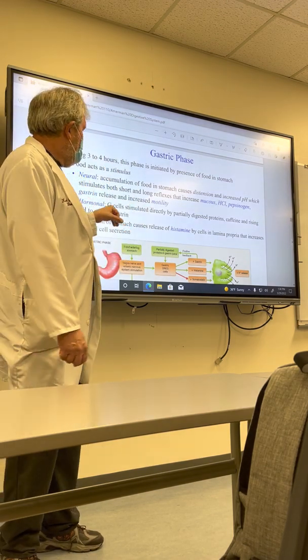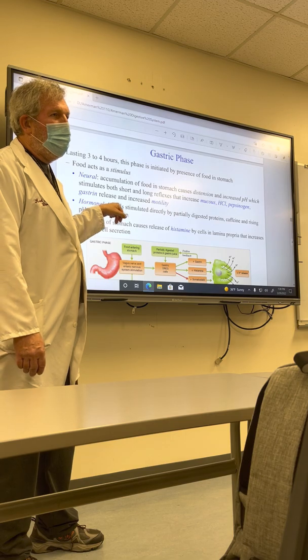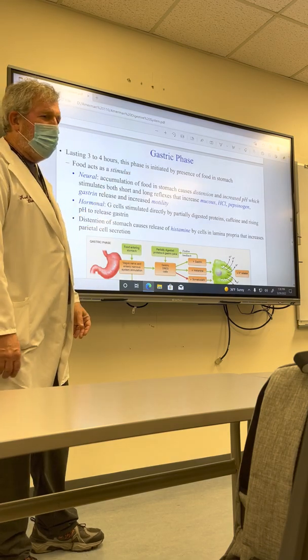But these G cells are going to train by having partially digested proteins. They're going to cause you to release what hormone? Gastrin. Gastrin secreted from what cells? G cells. Isn't that a good name for the cells?